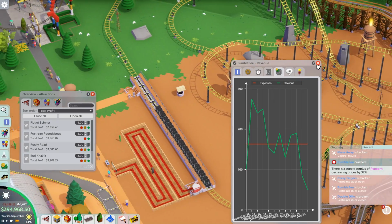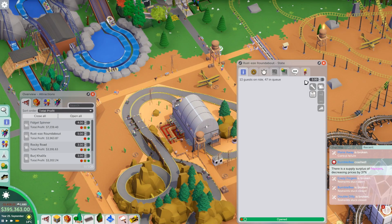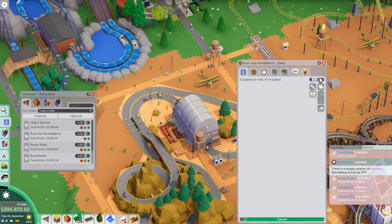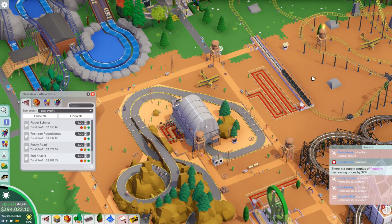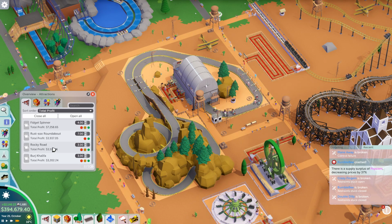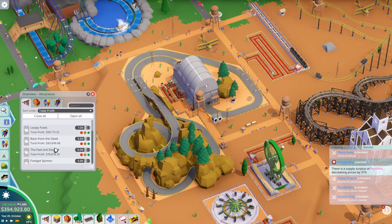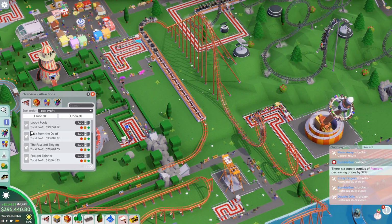Open back up. Did it make profit? Yeah, it made some profit. Right, this ride over here. We charge 7 for this one. It makes profit. It hasn't. This is down to total profit though, but it's been in there long enough to make a decent amount, right? What's made us the most money? Loopy Falls. This ride here has made us the most money.